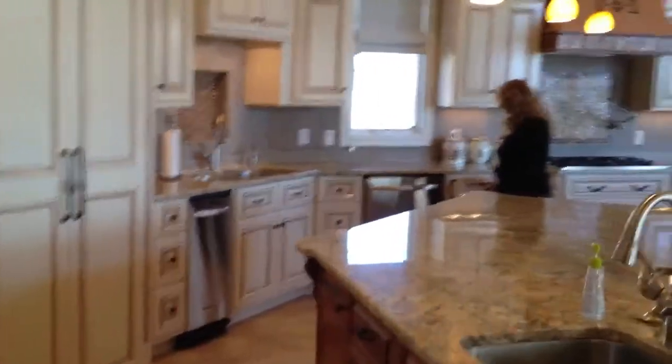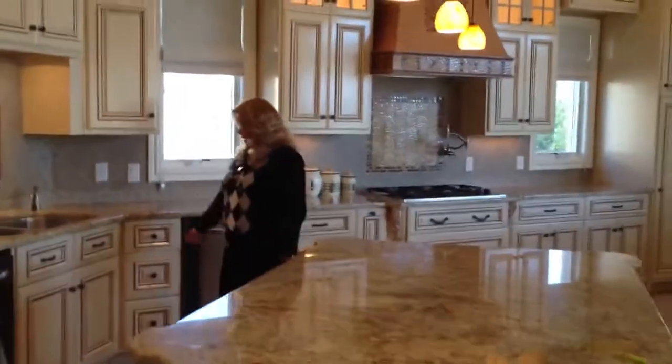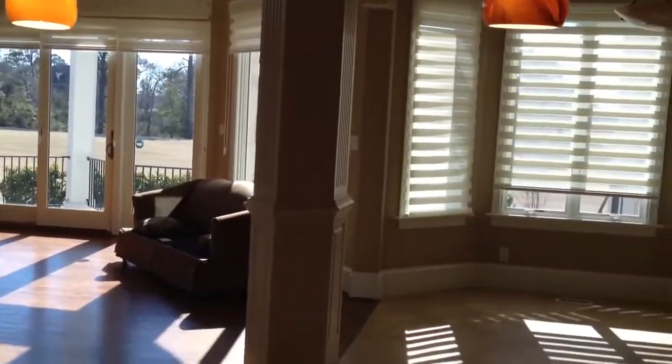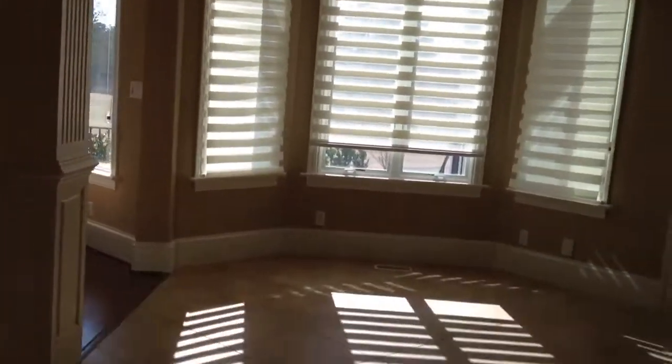Pretty kitchen. Oh, it's beautiful. Did you show him the pantry? Yes, I did. I like that granite too. Mm-hmm. This is built by Sasha construction.